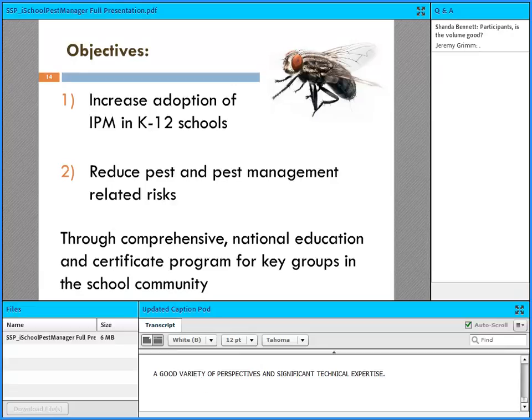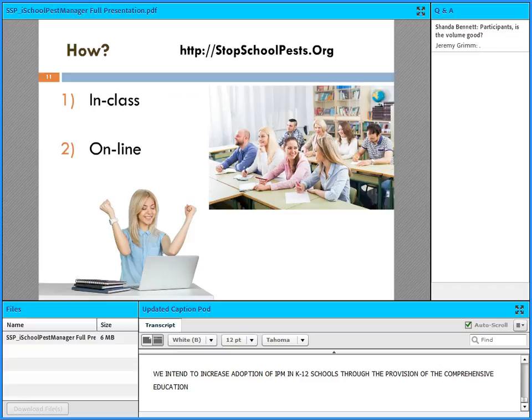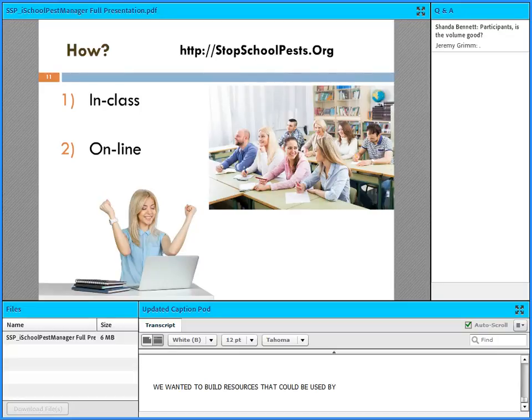So the objectives were pretty simple. We intend to increase adoption of IPM in K through 12 schools through the provision of a comprehensive education effort. How did we decide to do this? Recognizing the vast differences in school systems across the country, we wanted to build resources that could be used by anyone, anywhere, and at any time. So we have teaching materials available for in-class education efforts and self-guided online learning modules, so people can really do it anywhere and at any time. In-class teaching resources are downloadable, fully modifiable PowerPoint files, and online modules will be interactive lessons delivered through a web portal.